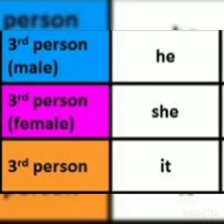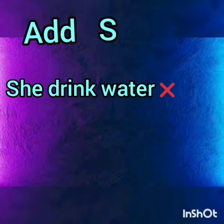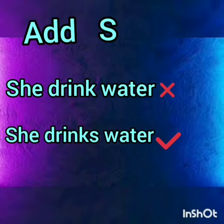So please pay attention. The first rule is we are going to add the letter S to the majority of the verbs if you are making sentences with these pronouns. For example, "she drink water." This sentence is incorrect because we know that the verb is drink, right? But we are using the third person singular, so we need to add the letter S to the verb drink, like this: she drinks water.